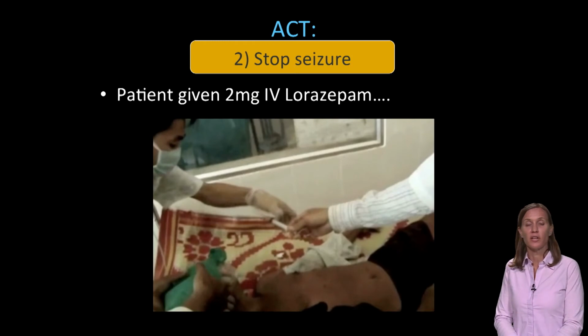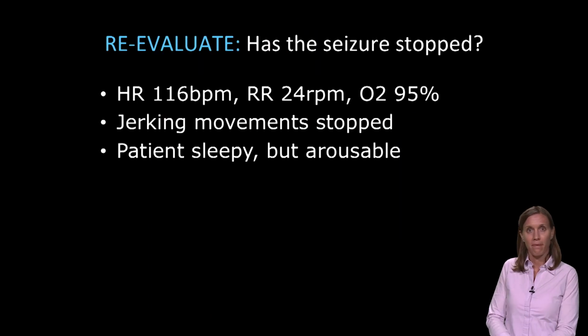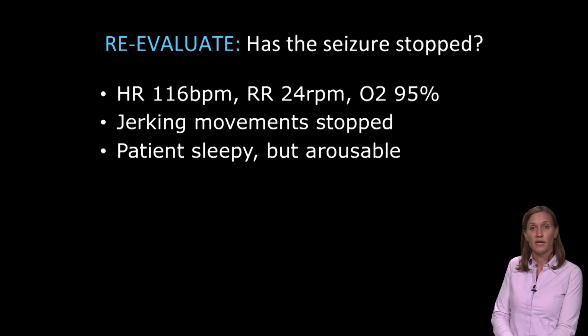So luckily we're able to establish IV access, and we give our patient 2 milligrams of IV lorazepam. After a few minutes, we reassess the patient, although we're standing at bedside the whole time, and it seems that the patient's seizure activity has stopped. The heart rate has come down a little bit, the respiratory rate has also improved, and the oxygen saturation is up to 95%. His jerking or tonic-clonic movements seem to have stopped, and the patient is sleepy but somewhat arousable with painful stimulus.